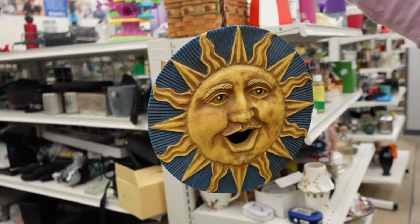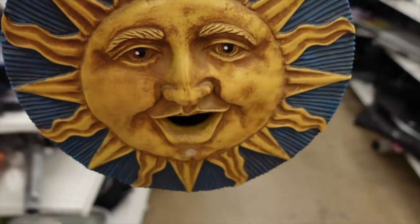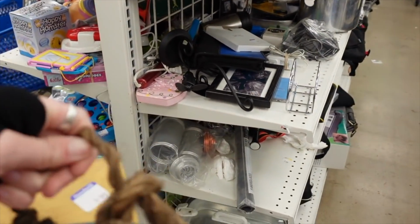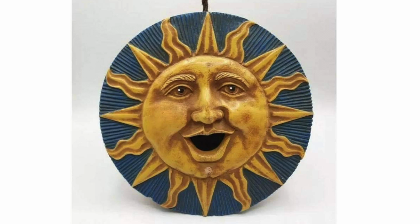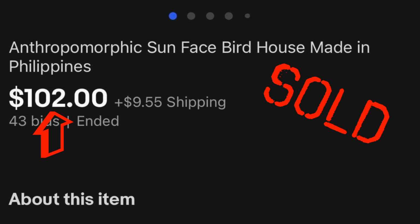Unfortunately, you can see the little peg there that goes under his mouth was broken off, but I feel like that could be pretty easily replaced, just drilled out and then replaced with another peg. Not the end of the world, but the sun was really neat, and for only $3.99, I will take it.